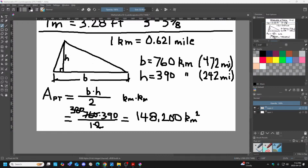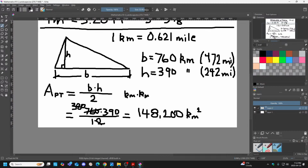Okay, awesome. So clear that. Let's do it in miles now. I guess I'll just erase instead of undoing. Now we'll just erase everything, this as well.